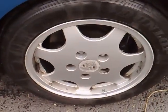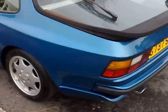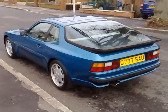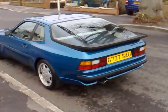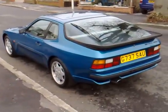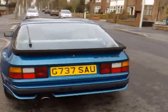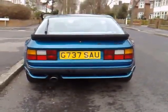Again, the Porsche rims all the way around, wrapped in those excellent Dunlop tyres. The vehicle with its unmistakable silhouette, the huge rear glass, the side glass as well as the windscreen, all in brilliant condition, no cracks or chips to mention whatsoever. The rear valance sculpted just to aid the diffusion of the air around the vehicle.